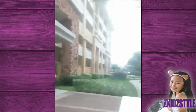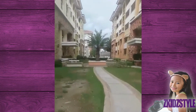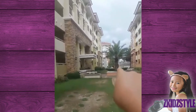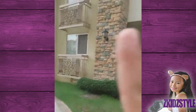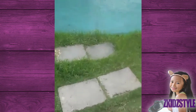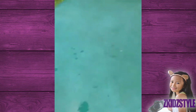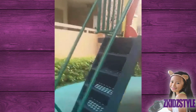So yeah, and here's the playground. Wait, I'm just gonna go there because it's gonna run out of space. Oh gosh, I almost fell. Okay, so yeah, we're here. We were there, right there, at that tree before. But now, I forgot to show this. That's beautiful. There's the building there. It goes along here. So yeah, okay, I'm real tired. Here we got some footsteps. And here we got a slide. So let's go.